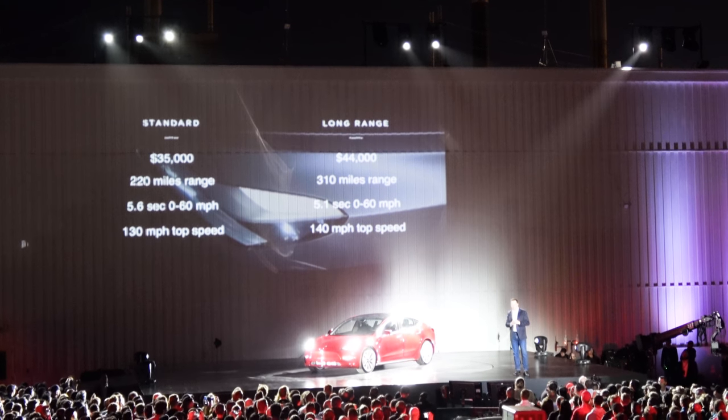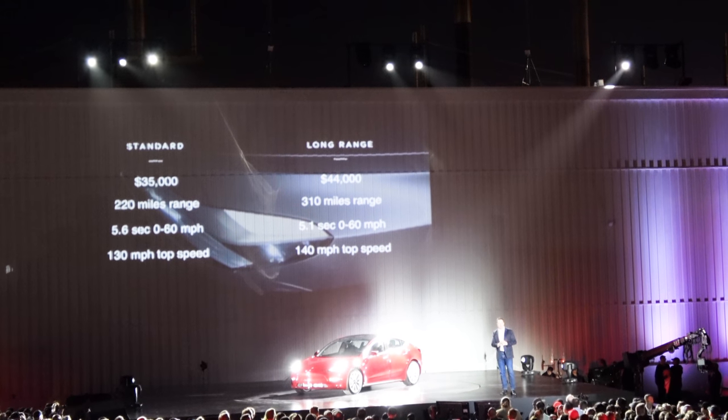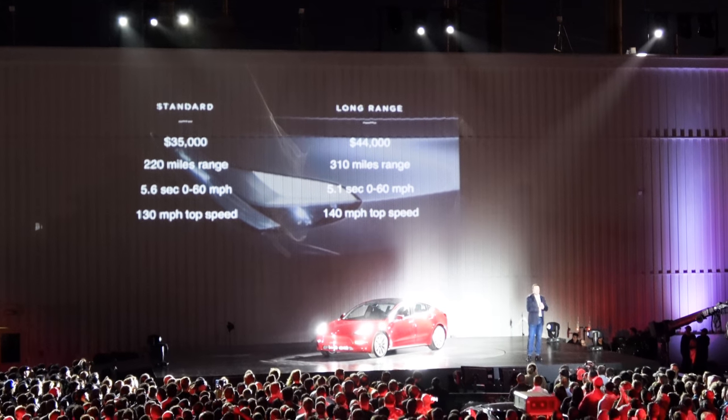So this is going to be a really great car. I think you will not be able to find a better car, gasoline or electric, in that price range that is anywhere near as great. All right.